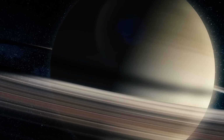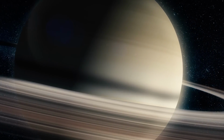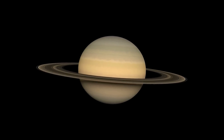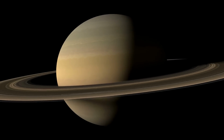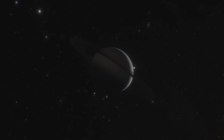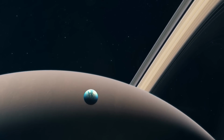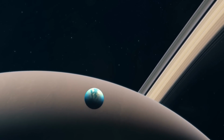Despite its icy exterior, Tethys plays a role in Saturn's magnetosphere and ring system. As Tethys orbits Saturn, it interacts with the planet's magnetic field and contributes particles to the E-ring, a diffuse ring of icy material. This interaction highlights the dynamic relationship between Saturn and its moons, where even relatively inactive bodies like Tethys can influence the surrounding environment.